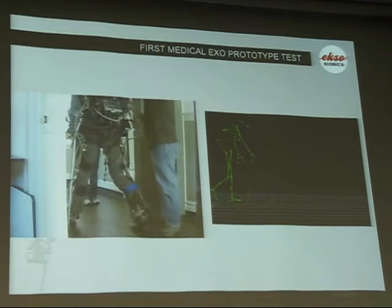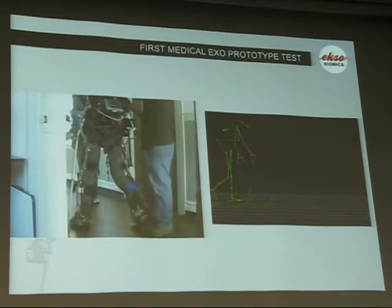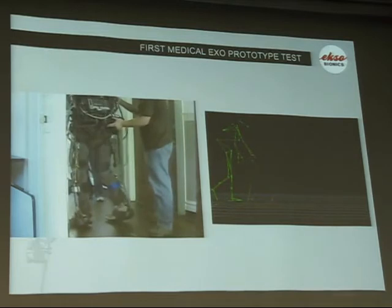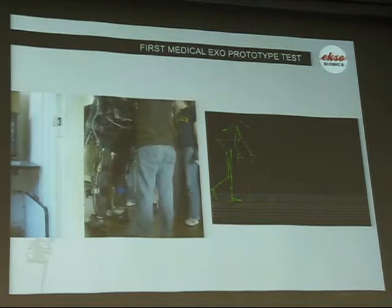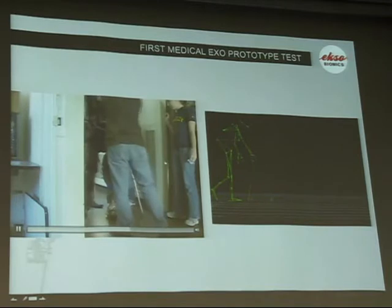How is the leg being actuated here? It's hydraulic. But is he doing something to actuate it? No, one of the guys standing behind him is actually triggering and instigating a gait step. So there you see how I take a step, really, at that point. So that was the very first time we put somebody in and there was a step.